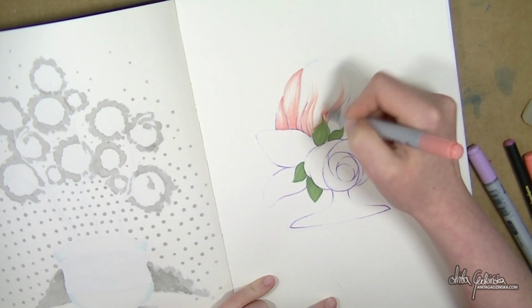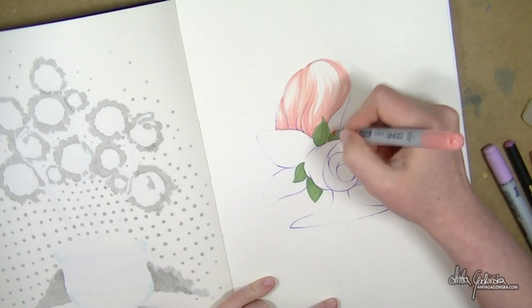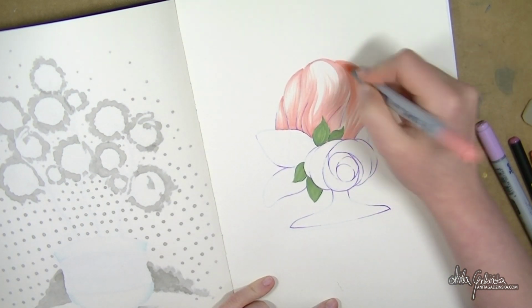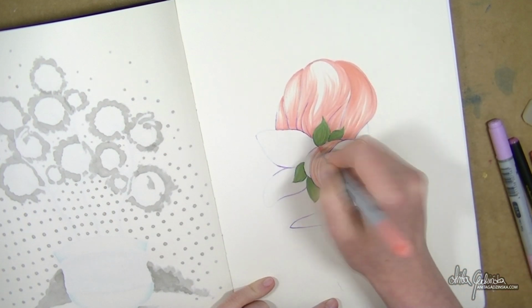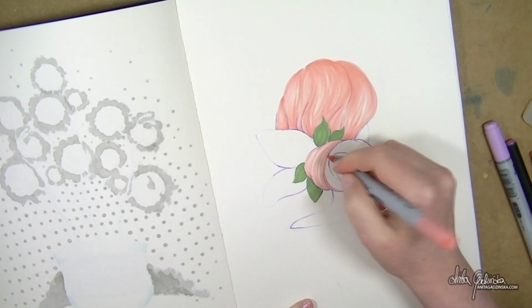I mean, I don't have much experience with Copics. Before this challenge, I've never used them for anything bigger than, nothing really. Actually, I've never really painted anything with them. I use them for applying. If you watch my other videos, you probably noticed that I use them quite a lot.